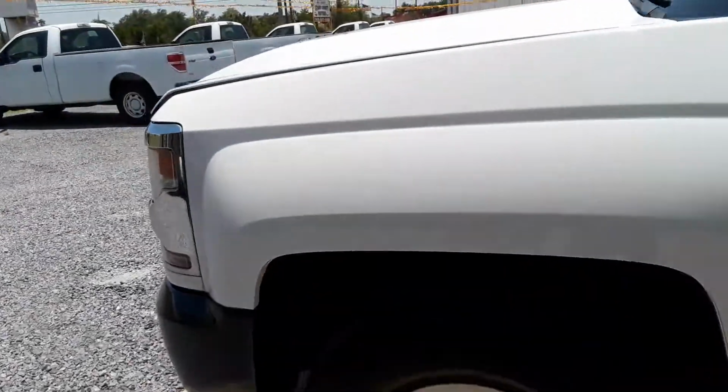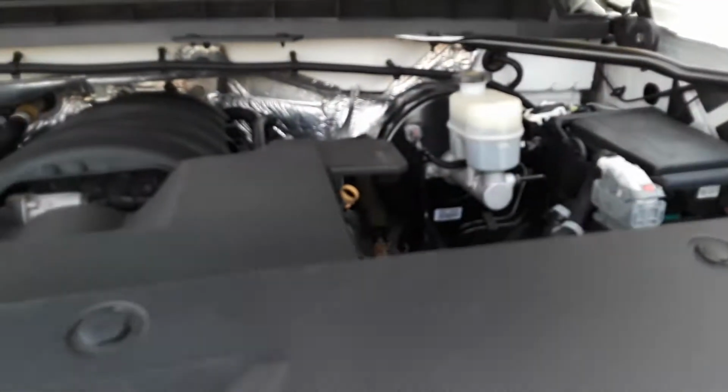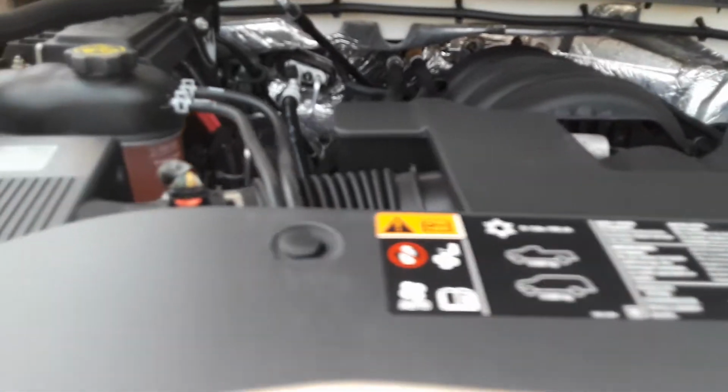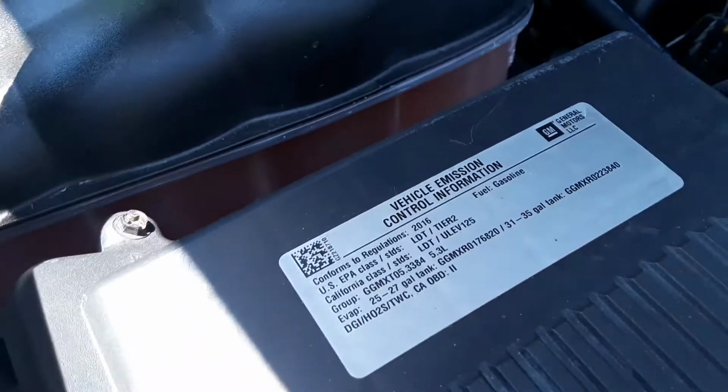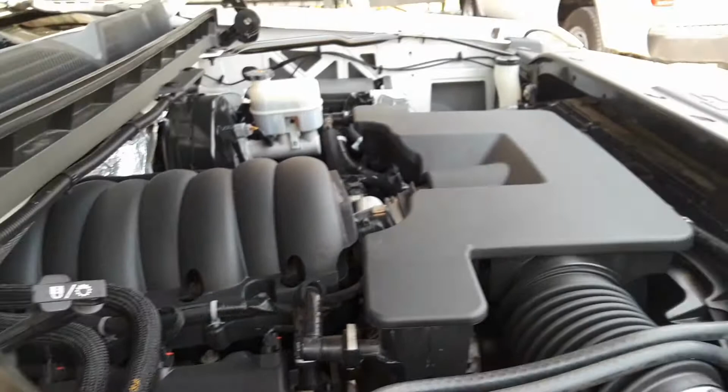Check the motor. Very clean motor, it's a 5.3 V8.